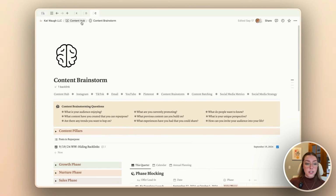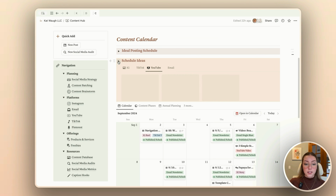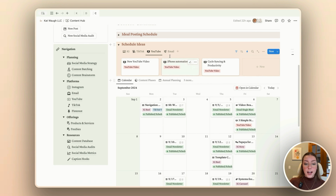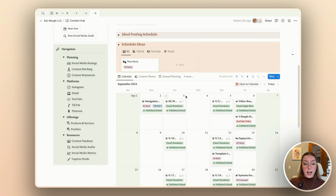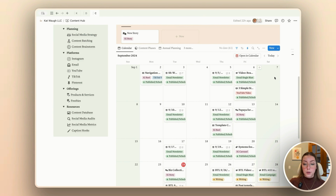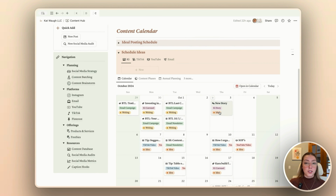And then to actually schedule my content, I come out here onto the front page where you can see my content calendar, and I drop open the schedule ideas tab, which has all of those ideas that I sorted from my brain dump area, and I can just easily drag and drop those into my calendar where I have free space. And quite honestly, this is my favorite part because it is just so much fun.